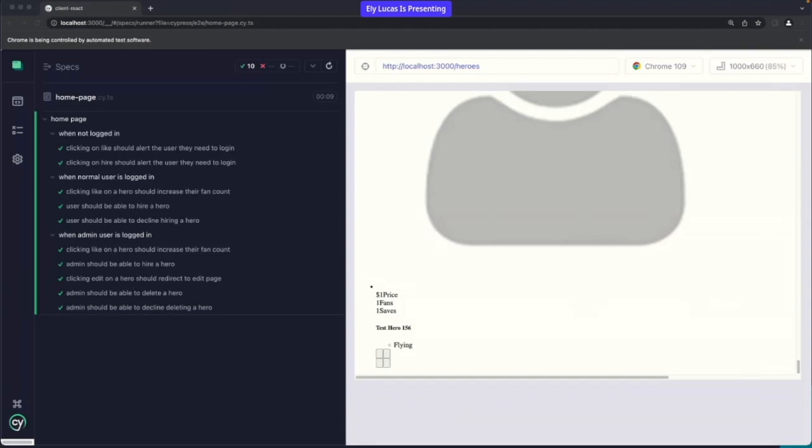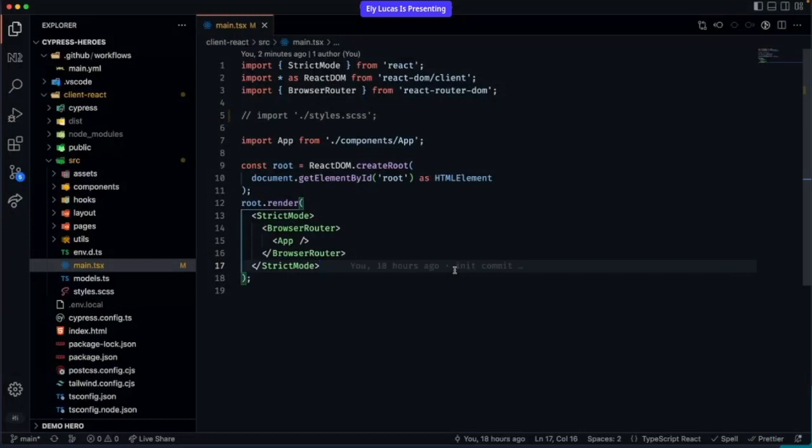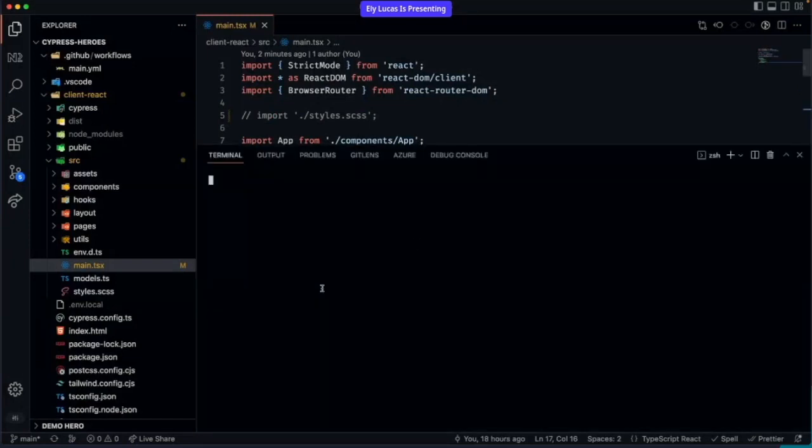Okay, so step one is done. Let's move on to the next thing. Can we go to Visual Studio Code again? There is one package that we'll need to install, and that's the Applitools Eyes SDK. Okay, let me come here. npm install.